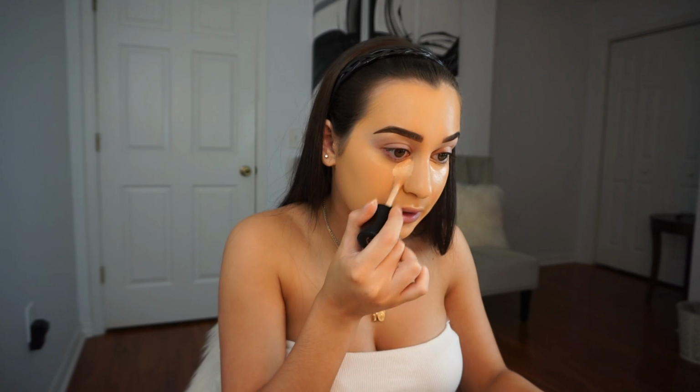So I'm basically just gonna be putting this under my eyes. I do put a pretty decent amount under there, and I also like to bring it to the sides of my nose, just like that. And then I'll do the same thing on the other side. Kind of like a triangle shape. And then I'll just go ahead and blend that out. I wonder if I can do it in the camera. I can't really see. I don't know how people do this.